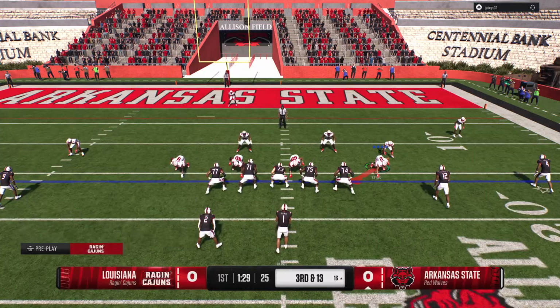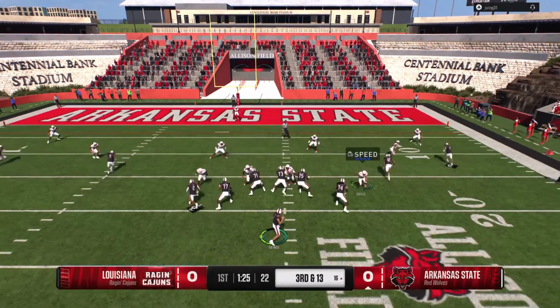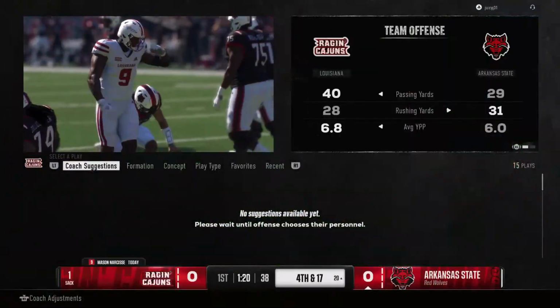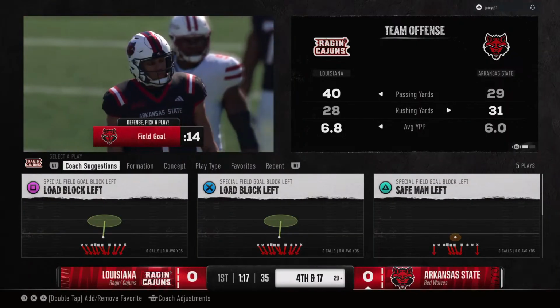9th play of the drive coming up, but this one will be tough. 3rd and long. To the air. It's Rayner. Feeling some heat. They get enough rush, and it pays off. The sack at the 20. Great timing by the defense there.